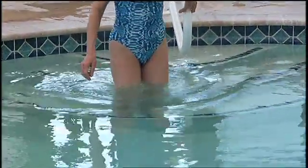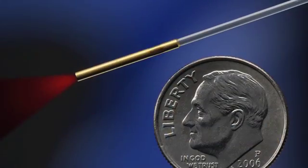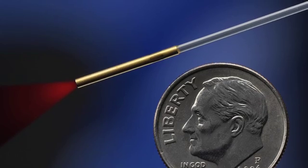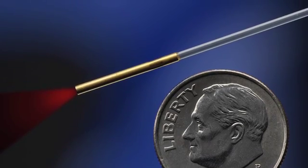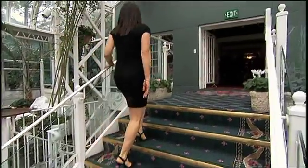I had the procedure done 7 years ago, and the vein is still closed off as it was the day that the procedure was done. Over the past decade, there have been some tremendous advances in laser technology. The Never Touch laser fiber, which is a gold-tip laser fiber, has resulted in less pain and bruising after the procedure. It's safe to say that now laser technology is the gold standard for the treatment of varicose veins, even in the most severe cases.